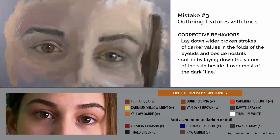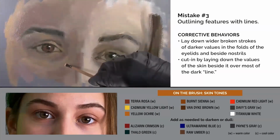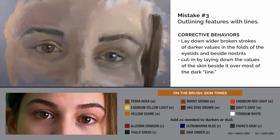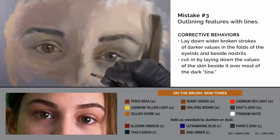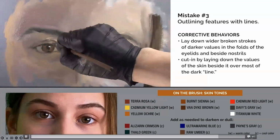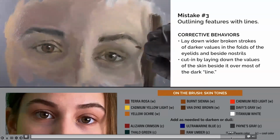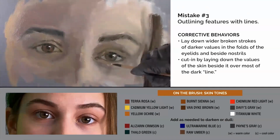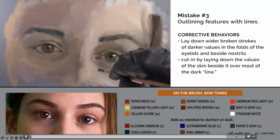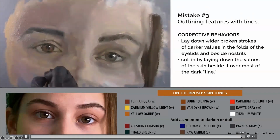Cut away at your shadows, make them irregular, make them broken. If you look now, the fold between the eyelid and the roll of skin that comes up to the brow ridge is a broken line that looks more like a fold than some continuous uniform line. That is what you're aiming for. Cutting in. Draw over the shadows and narrow them down to where you want them to be, keeping them dashed and irregular. And that's how we get to the way you want it to look.